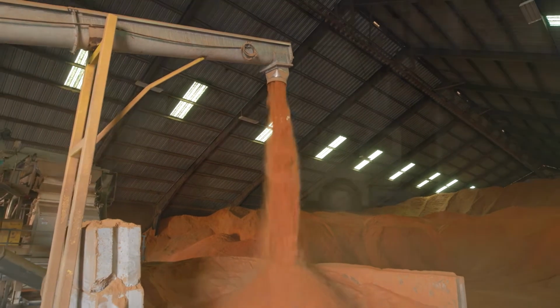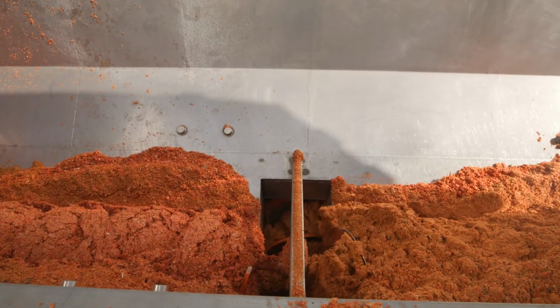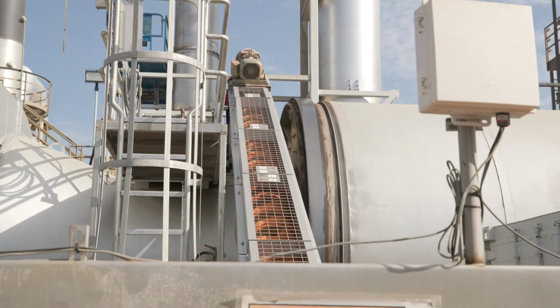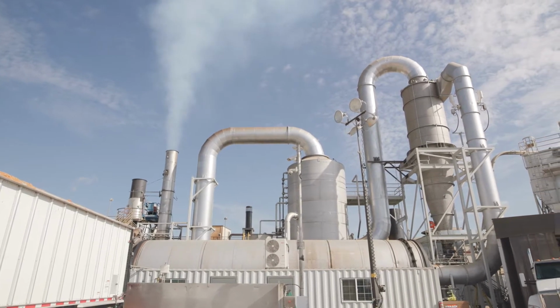The mission of this process is to dry our tomato seeds and skin down to a moisture level to meet our customer needs. This system back here uses waste energy from our plant, captures it, and supplements our natural gas. So we actually are able to deliver our tomato pomace dried at a more cost-effective rate and with less impact on our environment.